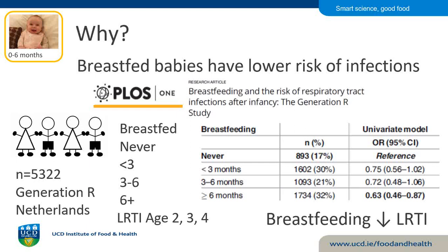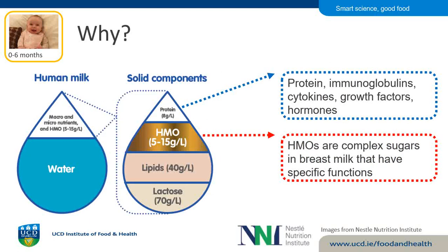So the next question is, well, what is it in breast milk or breastfeeding that has that effect or gives that health benefit? So breast milk is made up of a large part water, but there's also solids. And in those solids, we have our nutrients. So we have our carbohydrate, our protein, our fat, and our micronutrients. And so if we zoom into this part, and that's what you're seeing here in this droplet, we have the carbohydrate, which is the lactose, the lipids, that's the fat component, this HMO component that I'm going to go into a bit more detail on. These are types of sugars that we get in milk. And then the protein component. So I'm going to focus on those two components as I try to explain the lower respiratory tract infection risk.